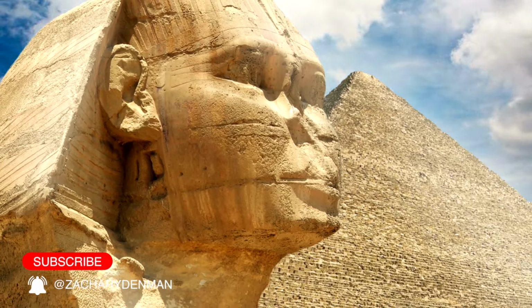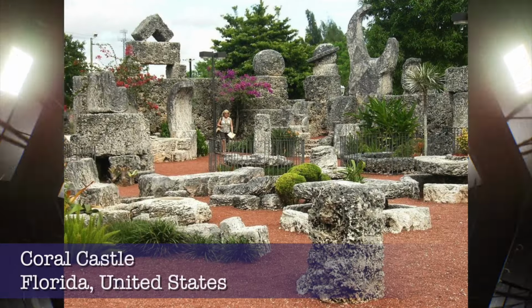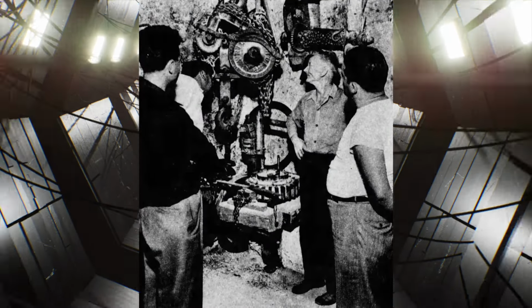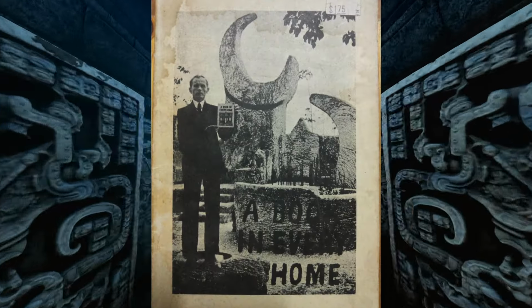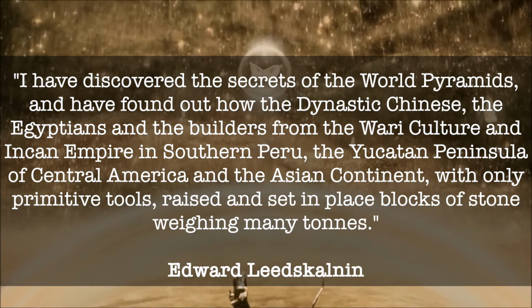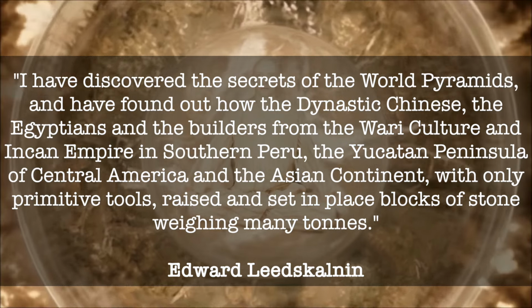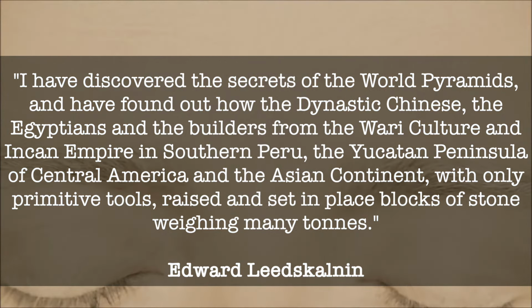If we look at the Latvian polymath known as Edward Leedskalnin, who constructed Coral Castle, which is a large structure constructed by one individual, we can see that he was using a form of acoustic levitation. This is how Edward Leedskalnin stated that he constructed Coral Castle in Florida. "I have discovered the secrets of the world pyramids and have found out how the dynastic Chinese, the Egyptians, and the builders from the Wari culture and the Inca Empire in southern Peru, the Yucatan Peninsula of Central America, and the Asian continent, with only primitive tools, raised and set blocks of stone weighing many tons."